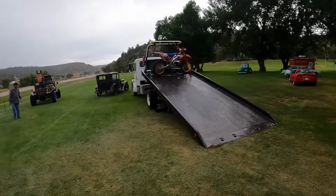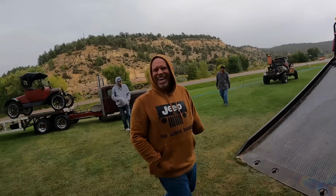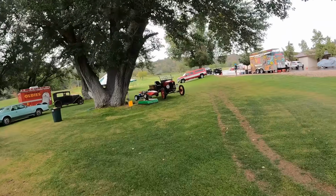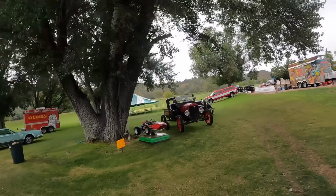I think it needs some tire work. Put a little air in it, it'll hold. Right, Rick? All it's missing is air and the sidewall, and it ain't got no gas in it. Ain't got no air in it.